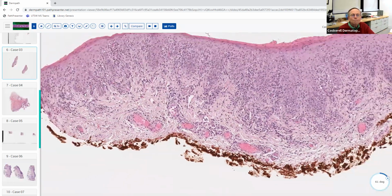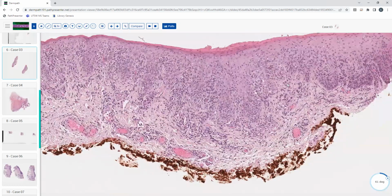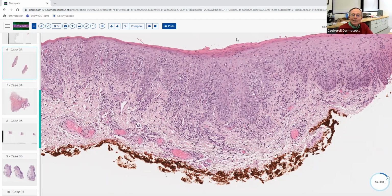Right. Well, when I think about mixed patterns where there's psoriasiform and lichenoid, I think that's the most common one for syphilis. So that's what I would think about. Good. Is that what you thought about before I pointed out all these salient features to you? I was definitely thinking lichenoid and psoriasiform, but then when you said the plasma cells, yes.